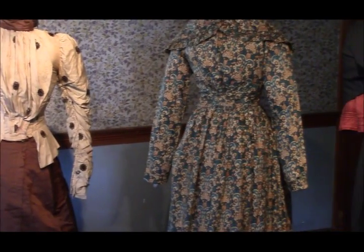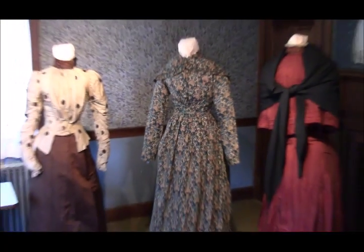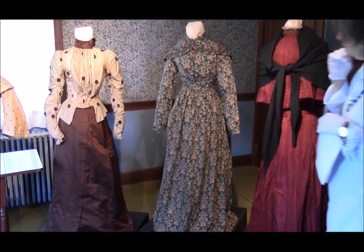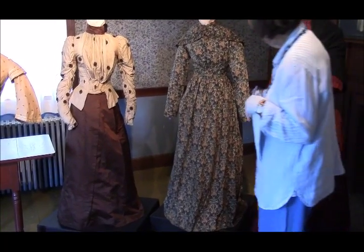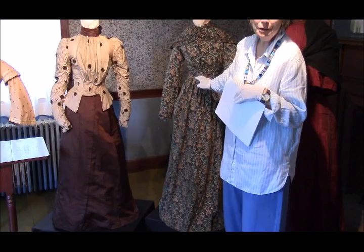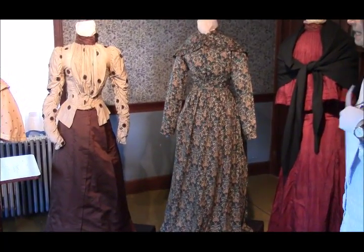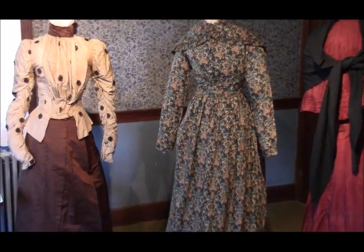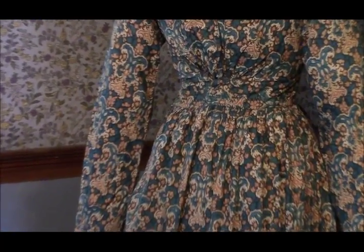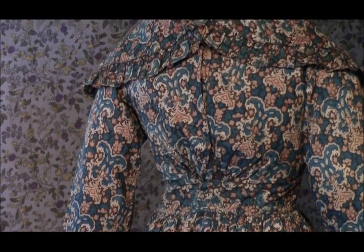The next garment is earlier in the 19th century. This dress has what is called a fly front, and in fact it's pinned together. A lot of the time in the earlier part of the century they didn't have buttons, and they just used straight pins to keep their clothing together, which is of course scary when you think about how active people are.